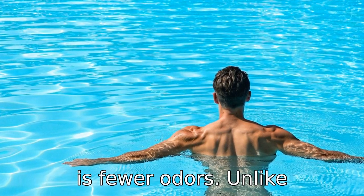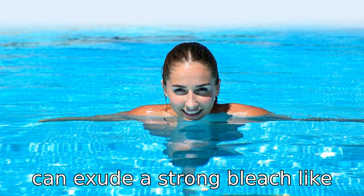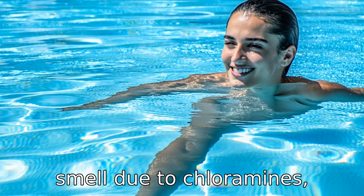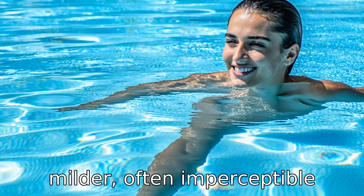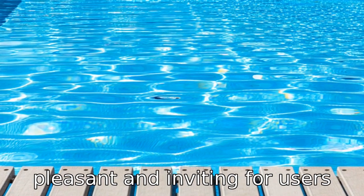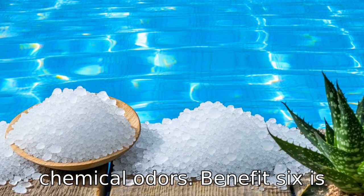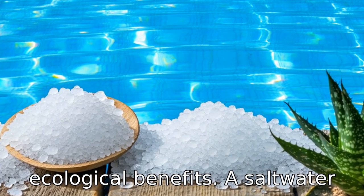Benefit 5 is fewer odors. Unlike traditional chlorine pools that can exude a strong bleach-like smell due to chloramines, saltwater pools have a much milder, often imperceptible scent. This can make the swimming environment more pleasant and inviting for users who are sensitive to strong chemical odors.